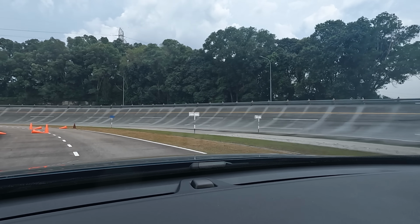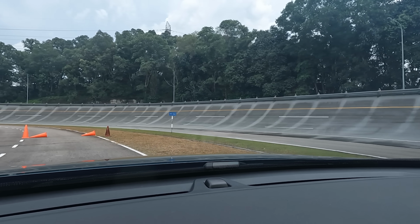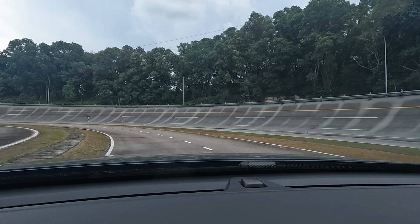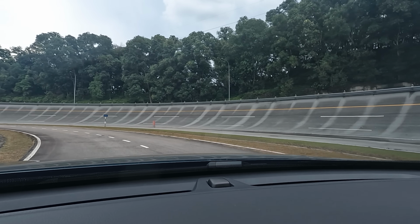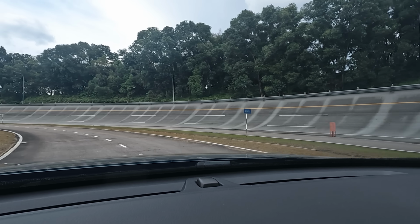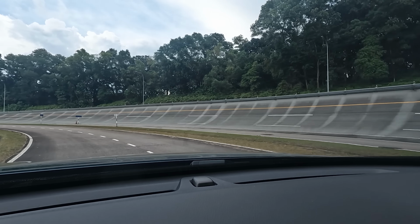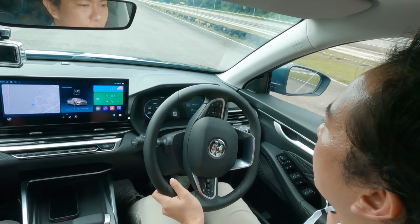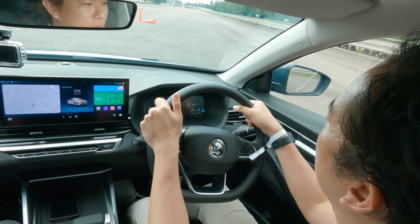From what I can tell, the throttle response is quite good. The car doesn't feel like it's overly stressed, which is very typical of a turbocharged car. Yeah, it doesn't feel very high-strung like you find on, say, a Honda Civic or a Toyota Vios. Steering feels quite nice and progressive, not too much coming from the wheel.